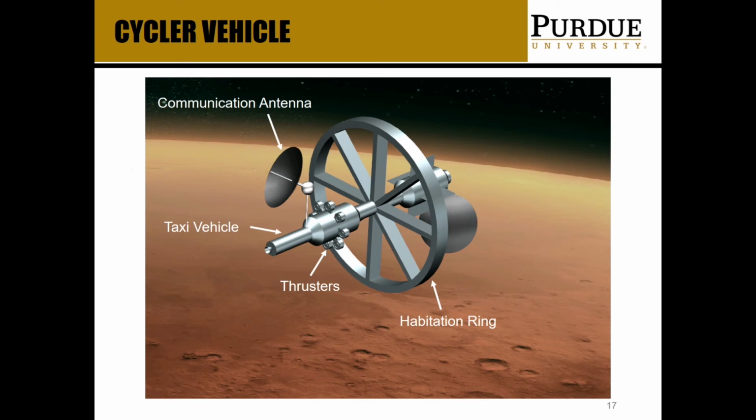As seen in the animation before, the taxi vehicle connects with the rest of the cycler on one end that does not spin in order to further reduce the risks of this rendezvous maneuver. Finally, our cycler has 2 communication antennas that transmit signals for the Mars-Earth High Data Link communication network.